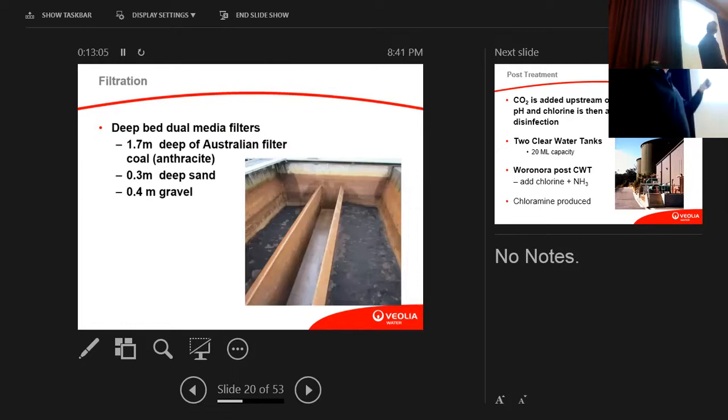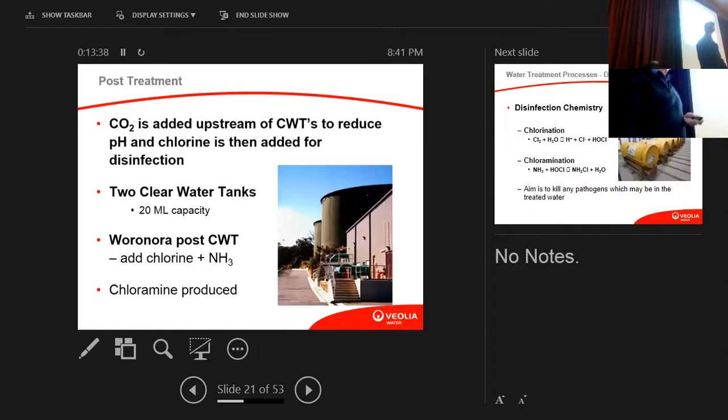The filters have 1.7 metres of anthracite coal, 0.3 metres of sand, and then 0.4 metres of gravel below that. The water actually goes down either side here, and then it's filtered, goes into a collecting channel, and then stored in the larger tanks that we have at the end of the plant. When the backwash occurs, the water comes back up and goes down through the gullet in the middle and down to the backwash system. They're the 2 clear water tanks that the water is stored in.